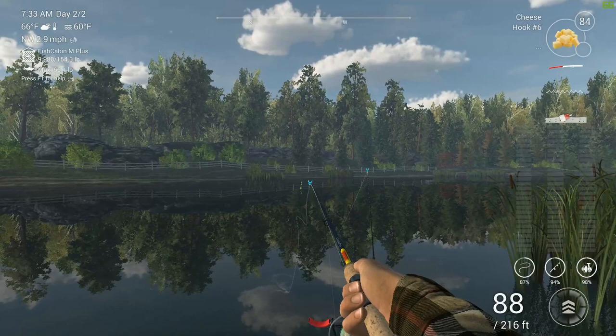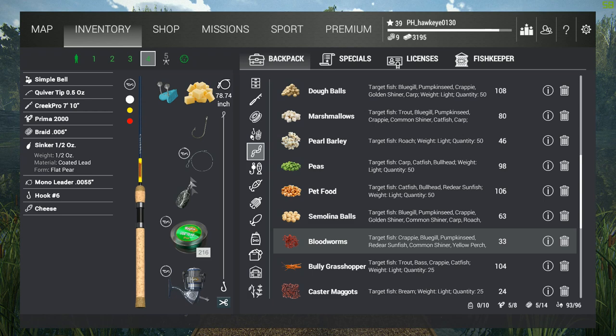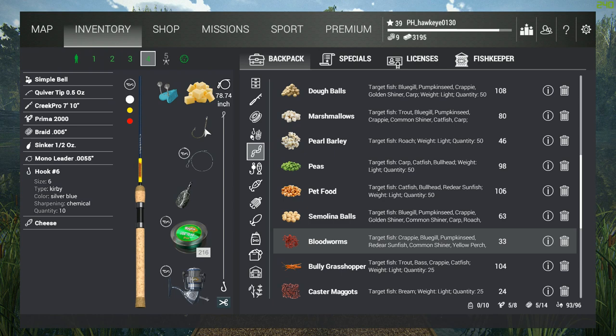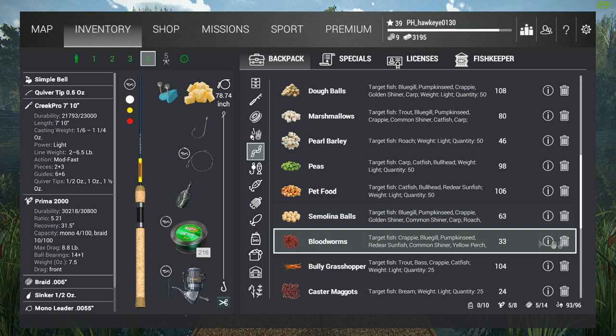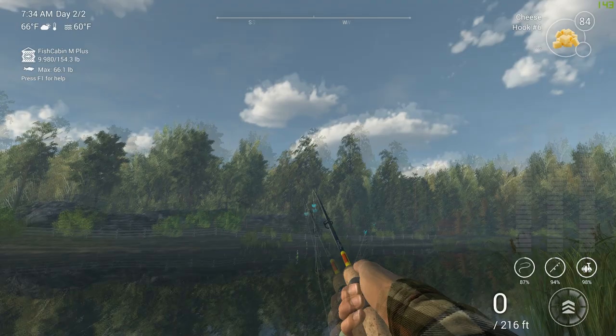I am going to reel this in because I think, not 100% certain, but I think maybe the hook on there is a little too big. Let's see what we got on here. We got... No? No, that's right. Yeah, we'll just give it another shot here. Hold on.